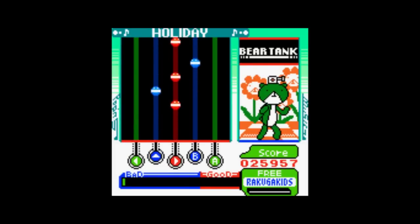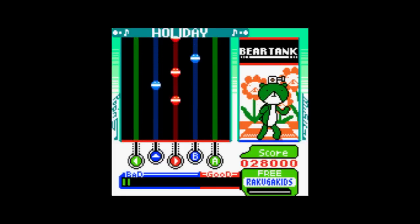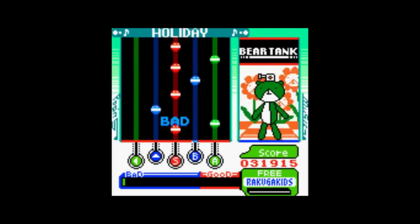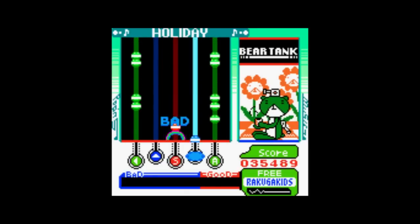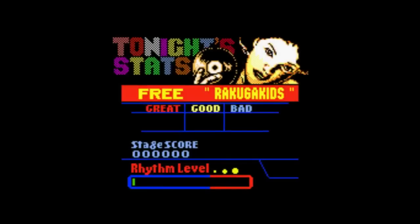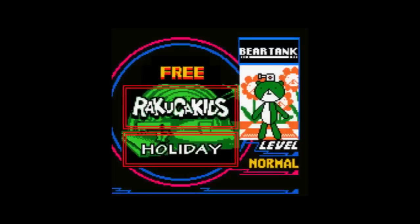I keep forgetting the center button is right. Yeah, it's an odd setup. It's either going to be right or it's going to be start. Wow. Defeated by Bear Tank. Ugh. No, I don't want to do it again.